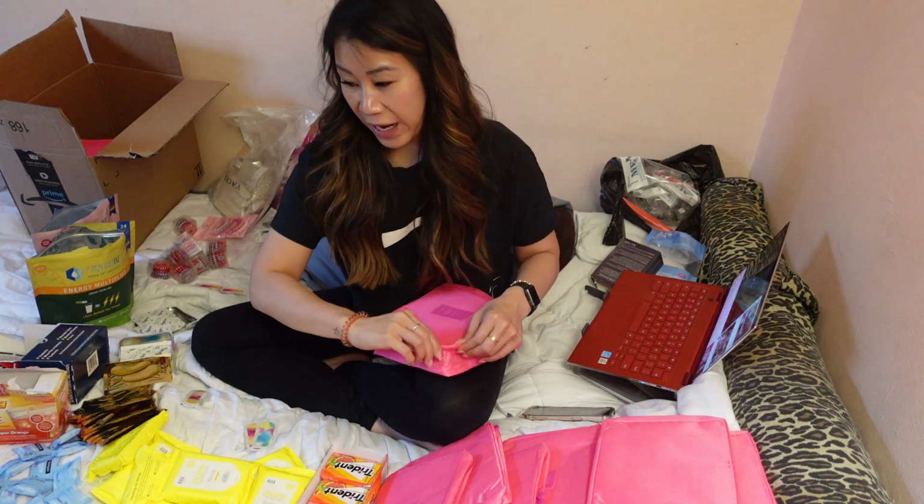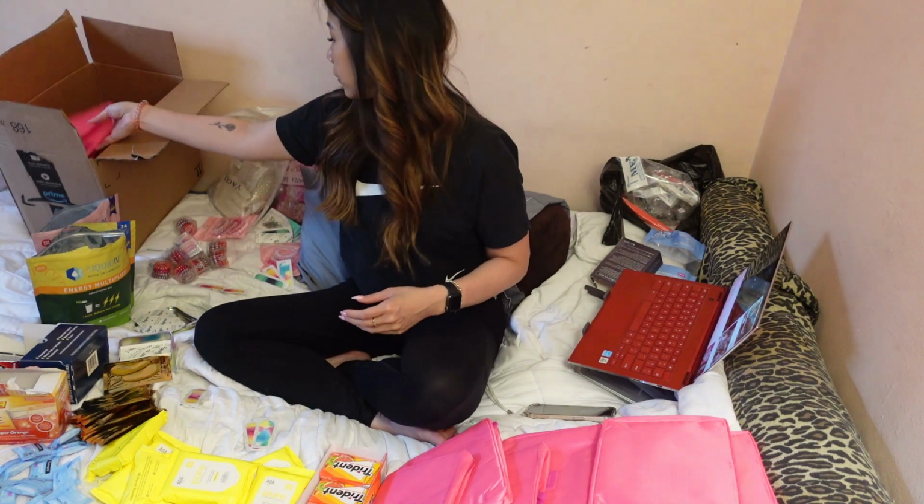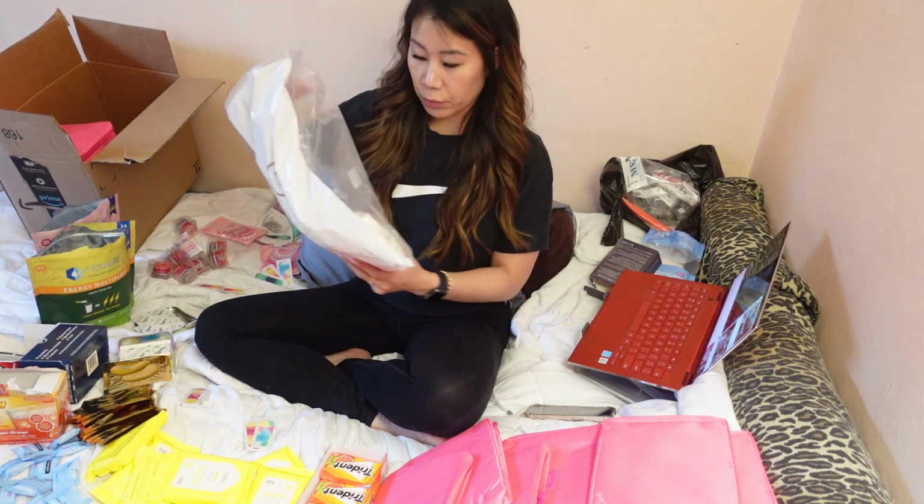So I decided to pack it here. I think it would be better, and then put everything in a suitcase. And this is all the bride stuff here.